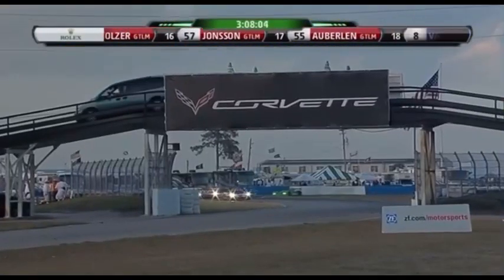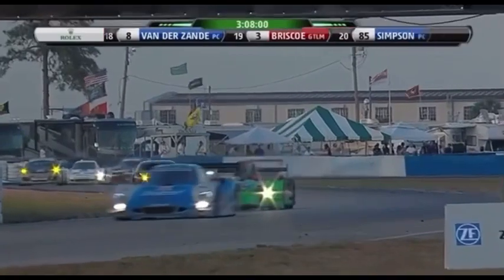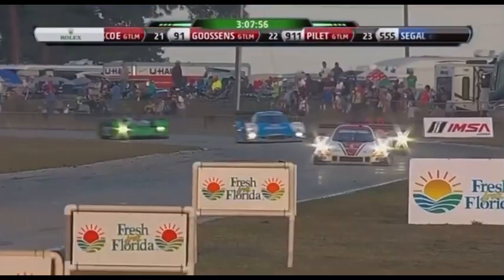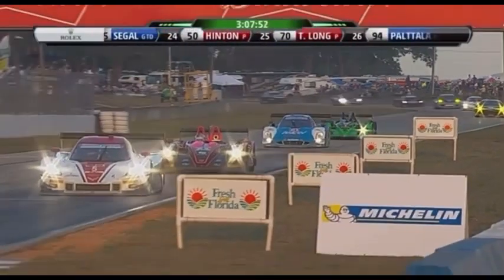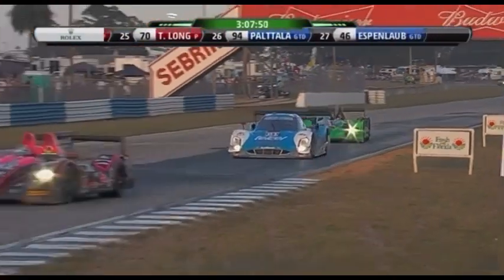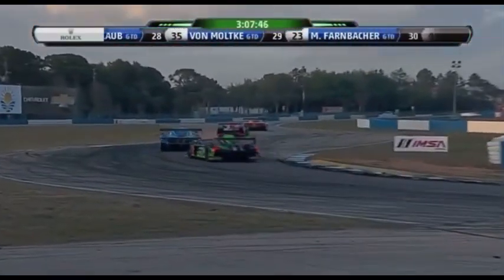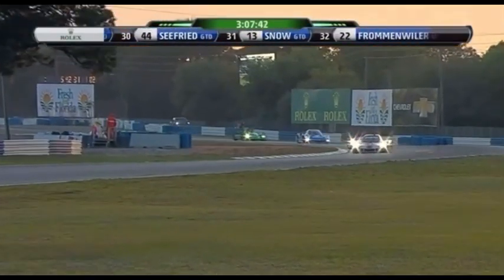For all of the classes bar GTLM, they only have one compound of tire to work with. In the GTLM category, with the tire battle that we have there with different tire brands represented, they can switch to a softer compound to meet the cooler track conditions and really find the extra grip. The number 3 Corvette remains in pit lane as we go back to green.